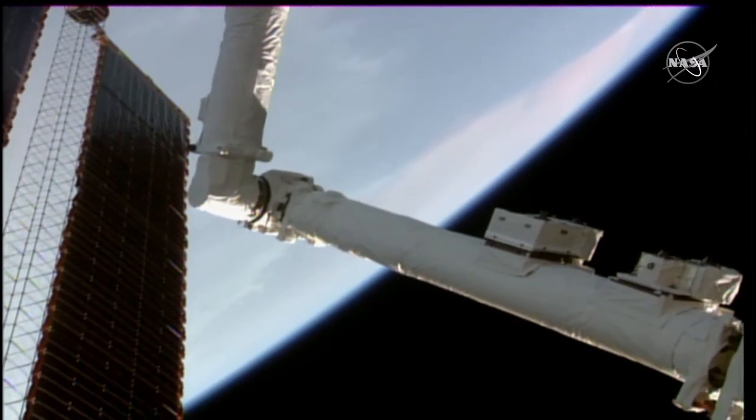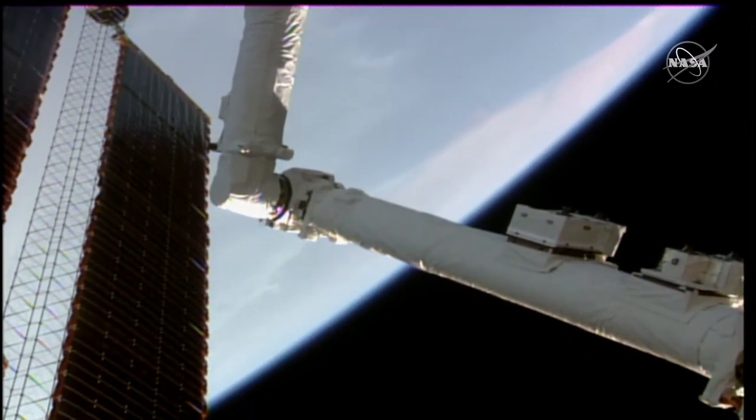The range is 3 kilometers and the range rate minus 8. Copy. Standing by for the third burn. Waiting.